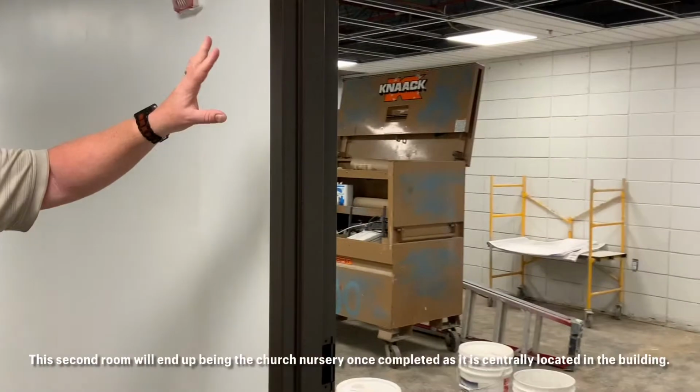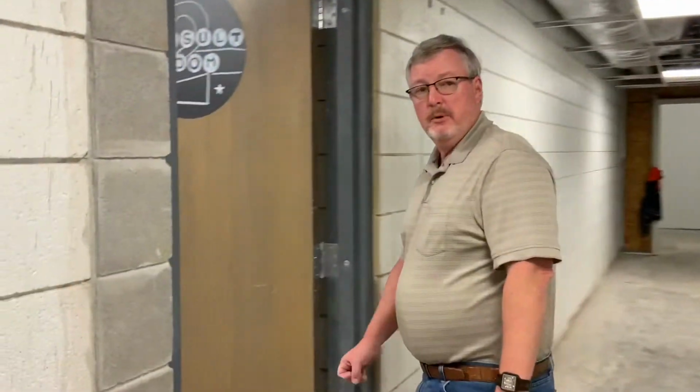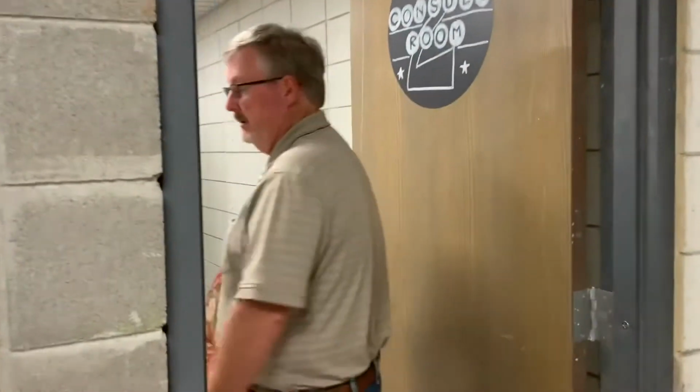there's another classroom here that's identical to the one we just went through, so I don't need to show it. Same thing applies to it as the other. Also, all new doors and door frames in here. Be a lot lighter finish color and just a lot brighter and make everything a lot lighter. This will be the permanent home of the quilting group.